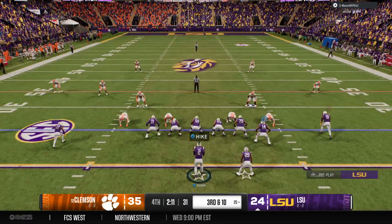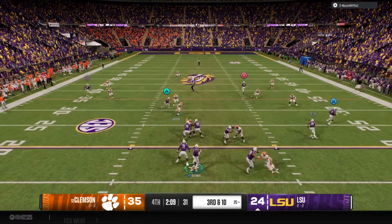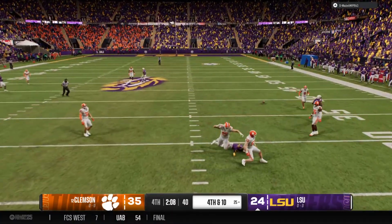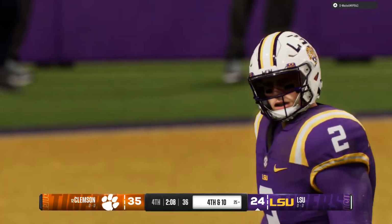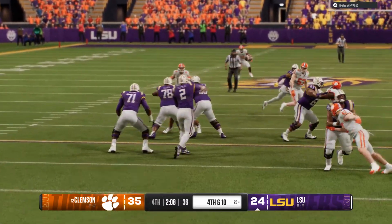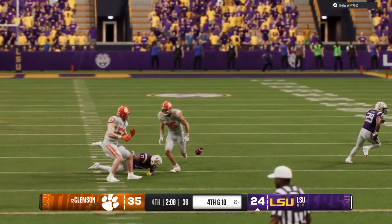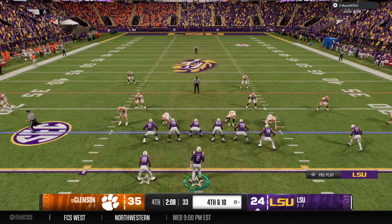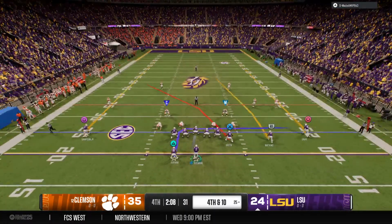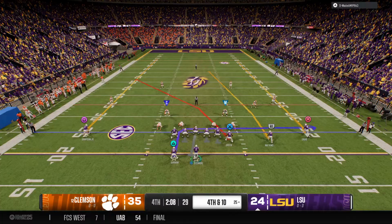3rd and long. Ball's at the 25. And he fires over the middle. It's incomplete. After that incompletion, 4th and long now on your own side of the field. You're trailing in the 4th quarter. What's your go-to play call here in the passing game? Where is the matchup that you trust in to come up with a big one to give yourself a chance to stay alive and win this game?